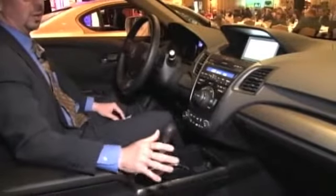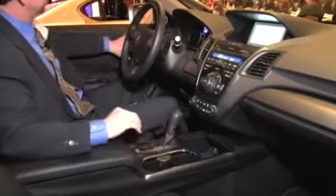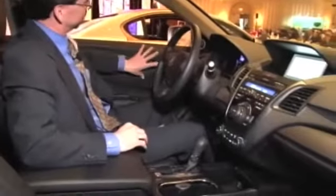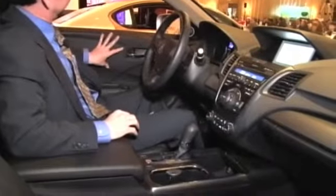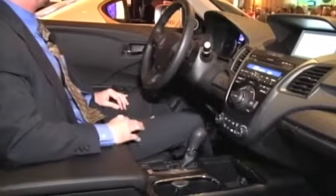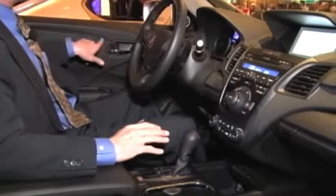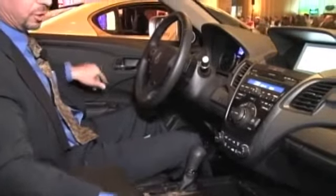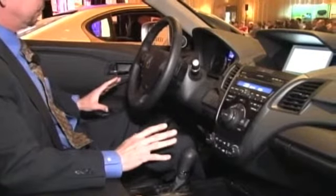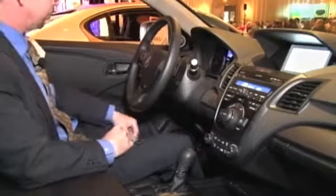And then also, as we were talking about in the Avalon, you're seeing that three-dimensional effect here on this door trim, and also on the passenger side door trim, where this piece of trim kind of rises away from it. And then in terms of stitching, in this particular case, it's all dark. Instead of having contrast stitching, it's all dark. So it's very well managed. Great interior by Acura. And back to you, Drew.